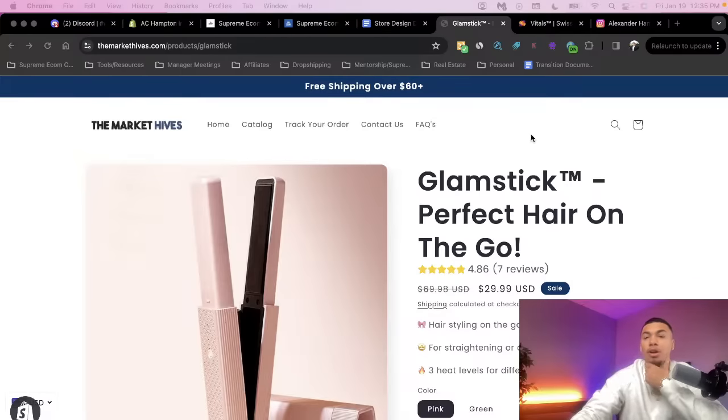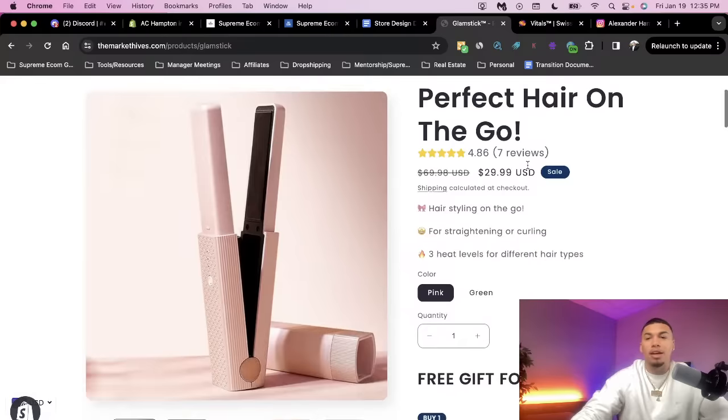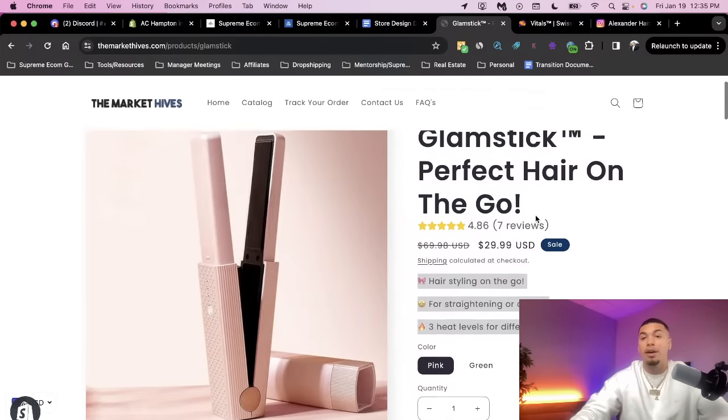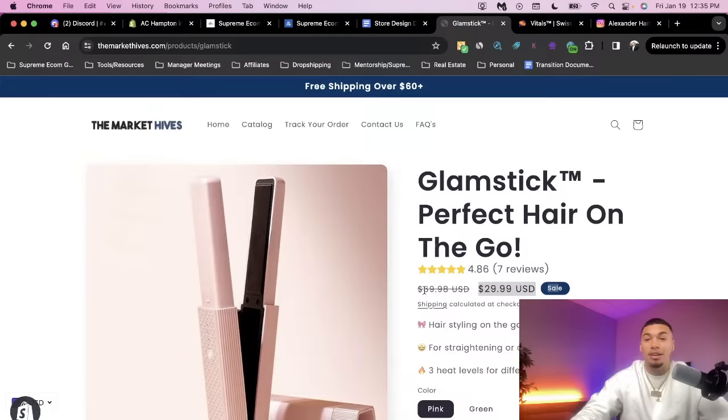Alrighty, y'all. So with a product page, I like to name my product. I like to have a selling price and then a compare price. I like to give quick features and benefits of the product, so it's like the first thing that they see before they actually go into my product description, giving them an understanding of what are the main reasons why somebody would buy it. Again, a compare price and a selling price. This is very, very, very important.